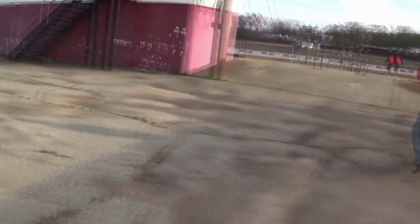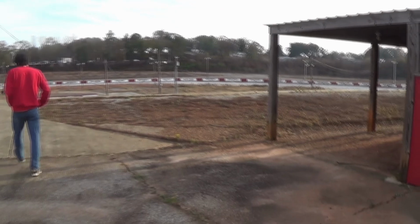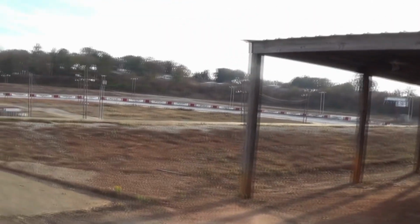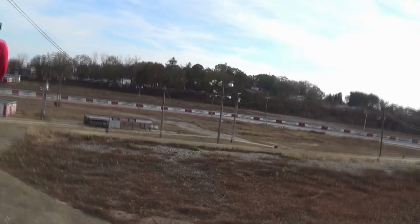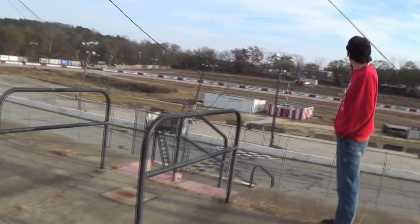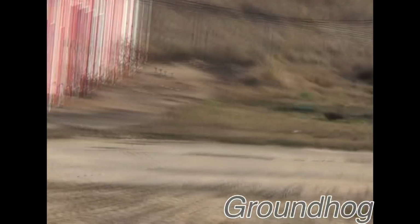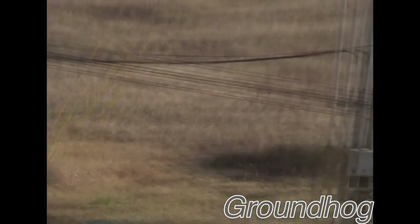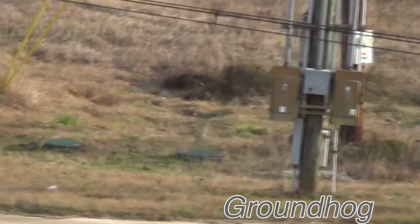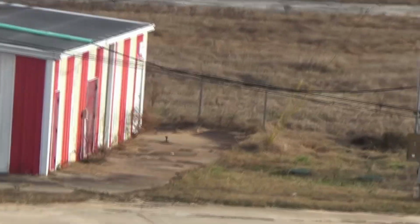Old abandoned racetrack. Take a look at it. Greenville Pickens Speedway. Look at that beaver. Zoom in on him. See him down there? Running. Where'd he go? They just run behind the concession building.